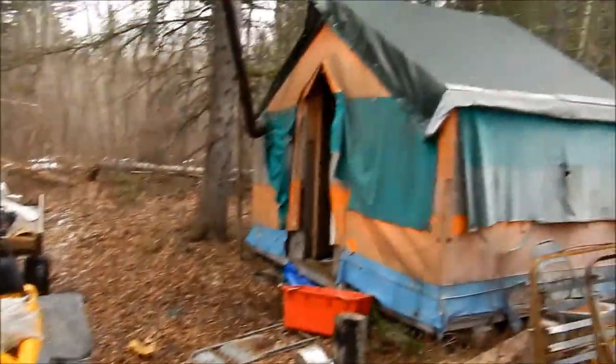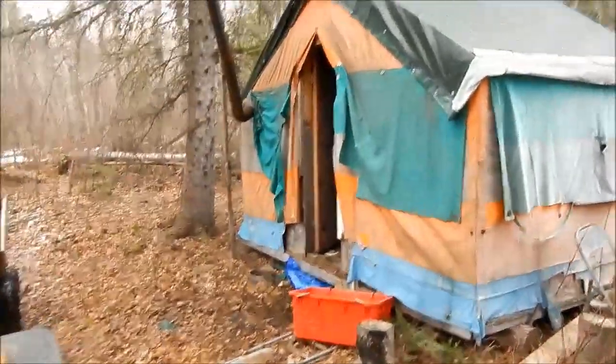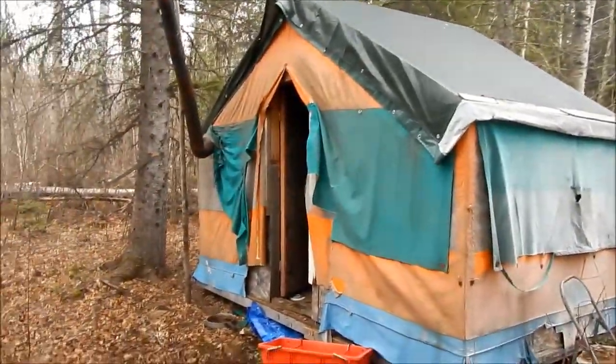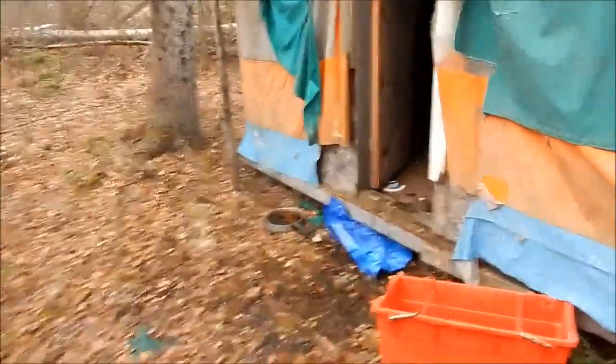So here we are. Made it, not too eventful of a trip, but just leave this set up here all the time, and the bears tear it up a little bit, but there's plywood walls, and it's small, but it's warm and dry.